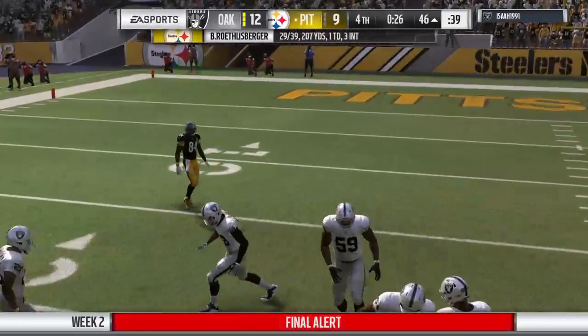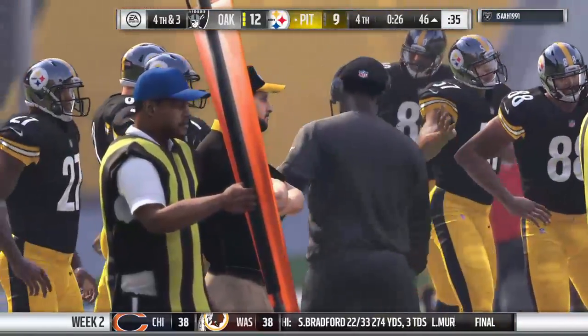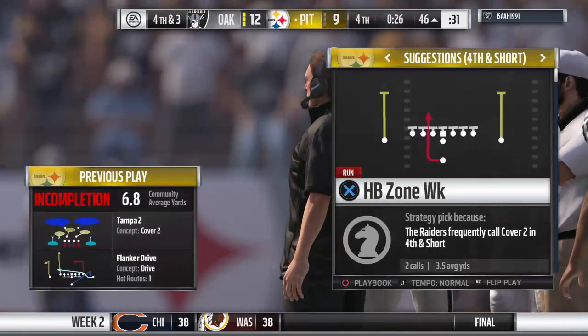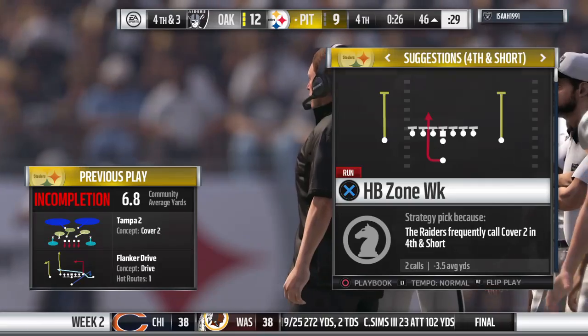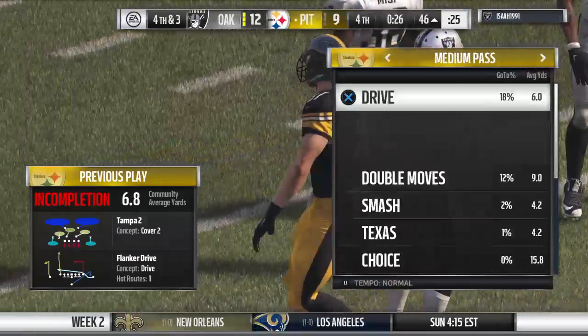Dude, what the heck? Come on. How the heck did he drop the... Yeah, man, that was crazy. How did he get hit? That was his best opportunity right there. He dropped it.